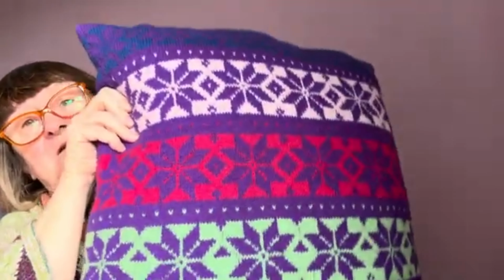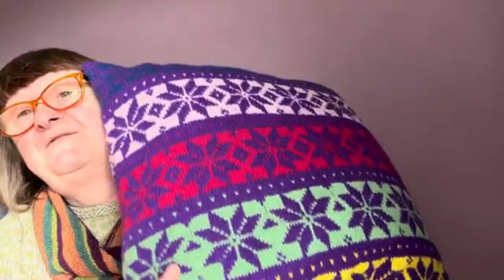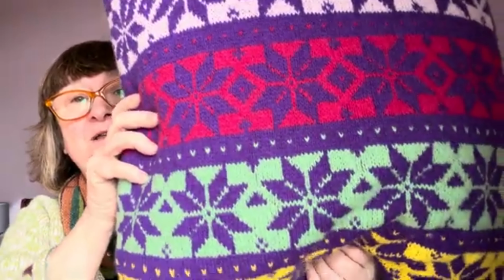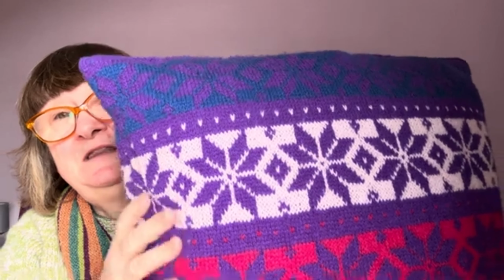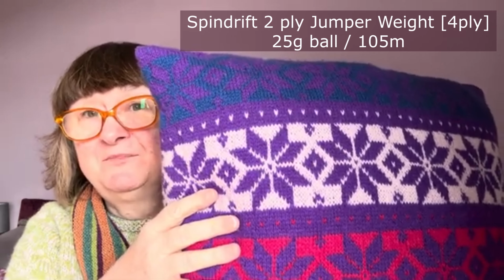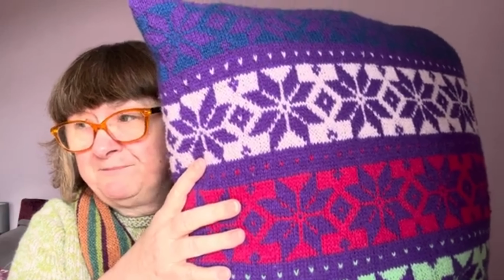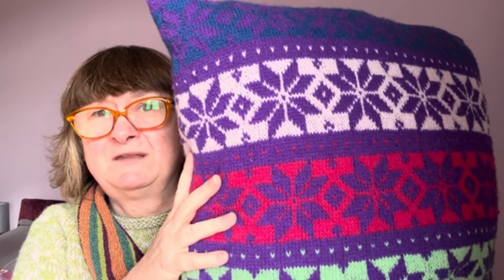My most favourite cushion is made from the Spindrift by Jamieson and Smith. It's made with 5 colours, 1, 2, 3, 4, 5, in fact 6 colours, because the main colour is violet. It just shows you that you can get bright colours from Spindrift, the Shetland wool. It's made in little 2-ply balls of 25 grams, and they cost £3.90 per ball if you get them directly from Shetland, Jamieson and Smith. In my local shop the prices differ. You get them either £6 or £7 a ball.